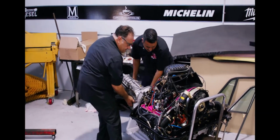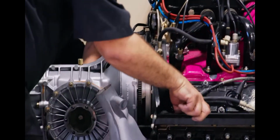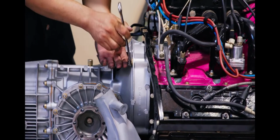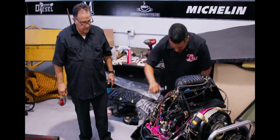We've just finished up the transmission, and we're putting a limited slip 915 transmission in there because this car's running some pretty wide tires, so we want it to grip pretty good. And we're about to put the clutch and flywheel pack on the engine, and the transmission's almost getting this tail section put in, and we're going to mate them today. That's it. We just want to get it in the car as soon as possible.